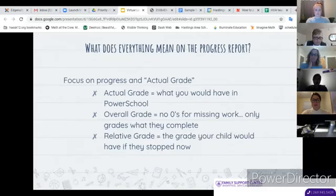There's also an overall grade. This is more of just how they're doing on what they've done so far. It's very similar to the actual grade. However, it doesn't input any zeros for late work. So if you want to know, does my kid understand what they're doing, that's where the overall grade gives you a picture of that. However, if your student's behind, it doesn't account for that at all. So just a word of caution.